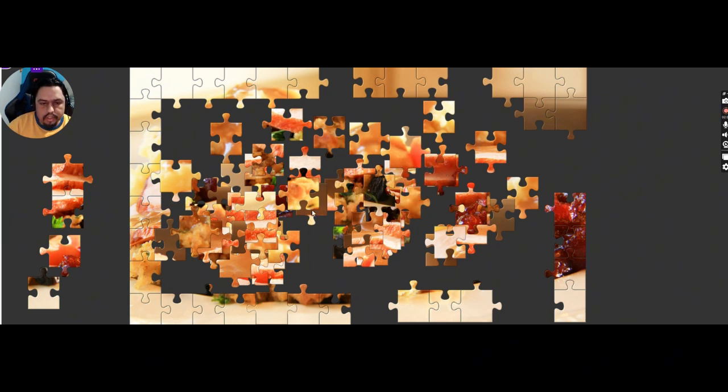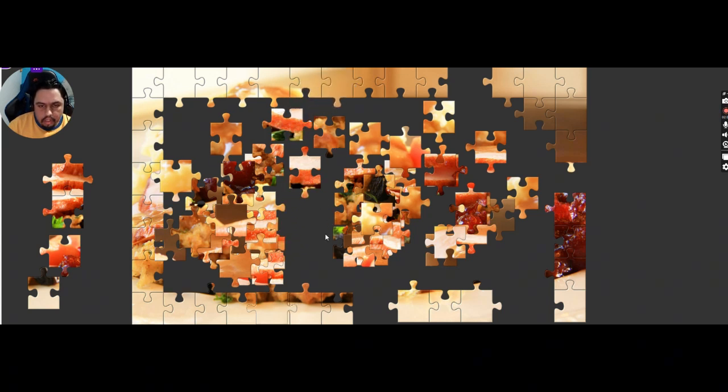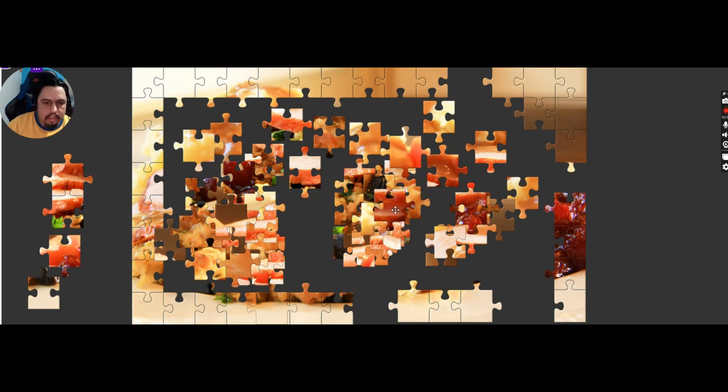Just doing this one puzzle is like a lot. Oh, I got another side piece. Yeah, just doing this one puzzle is a lot. I don't like it. I don't like it. Oh, there we go. Now it's all coming together. I can feel it in my bones, in my crimson bones.